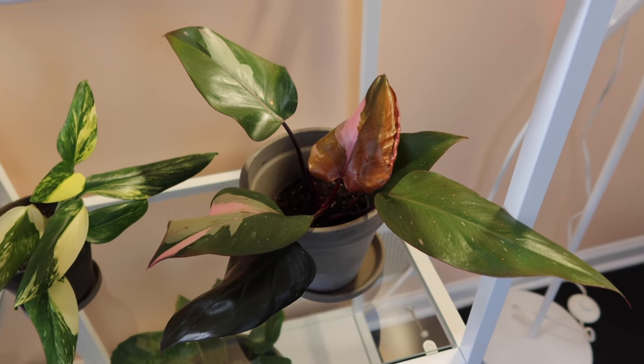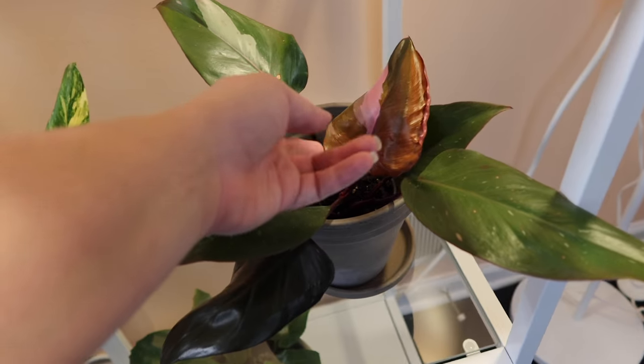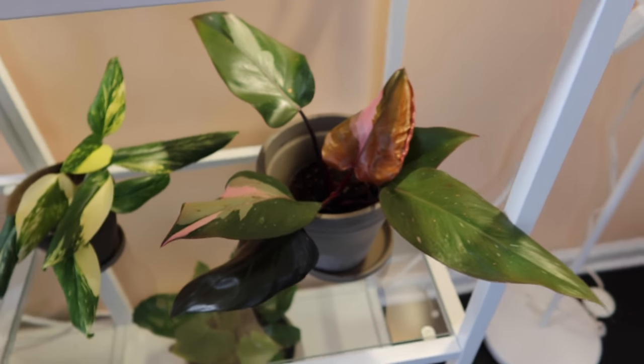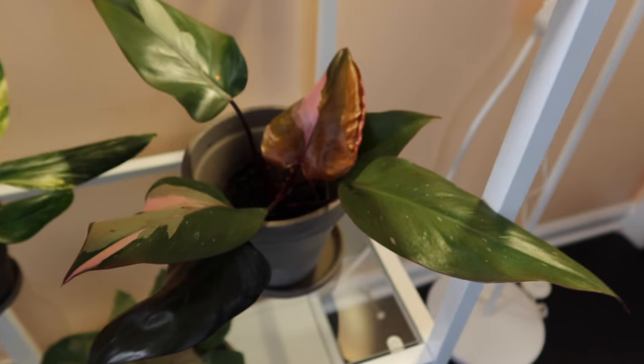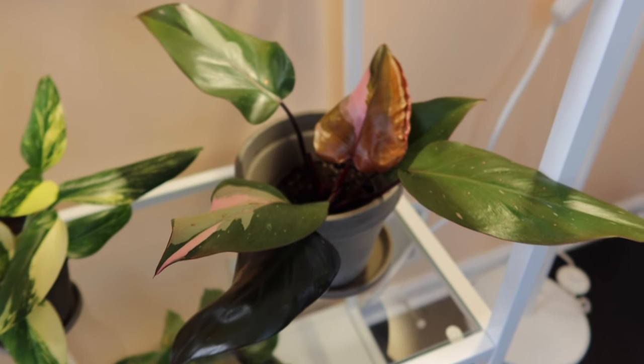They're not as big as you would expect. They aren't as variegated. Once they start producing a lot more variegation, that's when they start to ship them out. But I think it's really cute and really, really adorable.